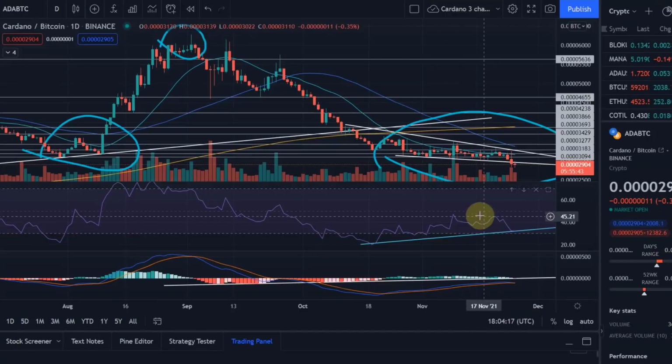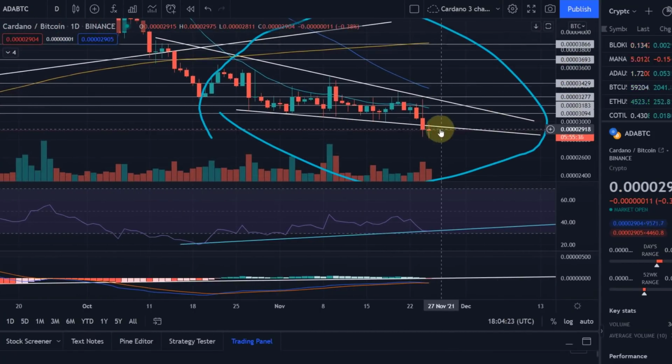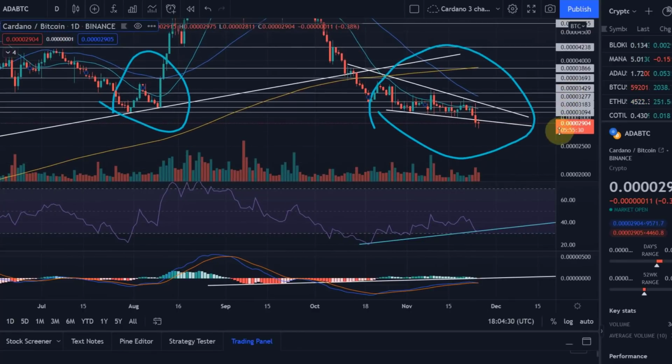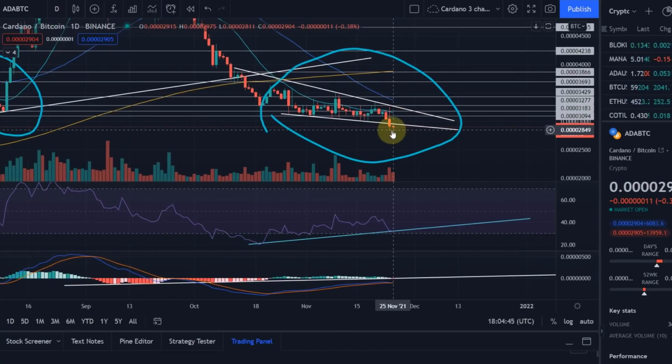Overall, ADA BTC doesn't look that great, I must say, because what we see here, we broke to the downside out of this descending wedge. Currently still hovering below that. The daily has closed outside of it. That's not great, I must say that. So I don't really know how to proceed from here, but just waiting to see what happens. Looks a bit like we had a retest here, tried to get back in, failed. So this obviously would suggest further continuation to the downside.